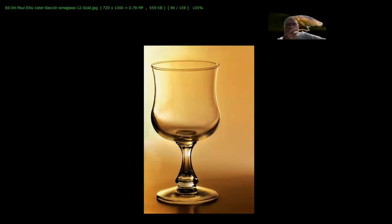Paul Ellis, 1 star. Backlit wine glass, Gold Award. Now, for the 1 star, it was a great attempt at taking an image of a product and it looks like the light is coming from behind, because we can see the shadow of the glass here in the front.